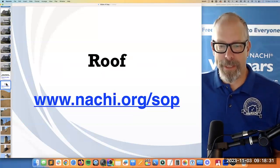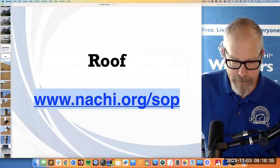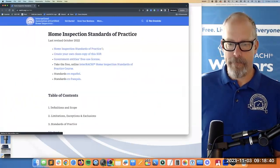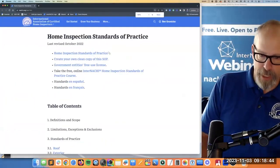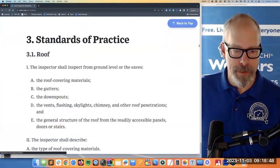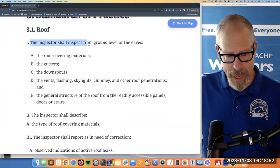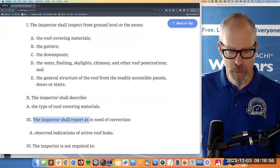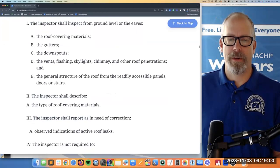First section in the standards of practice is roof. You want to go there? Let's see if we can go there. Let's just open this up just real quick. There's the standards of practice. And there's the roof section. And it tells you the inspector shall inspect, the inspector shall describe, and the inspector shall report. Inspect, describe, and report. That's essentially what you do.